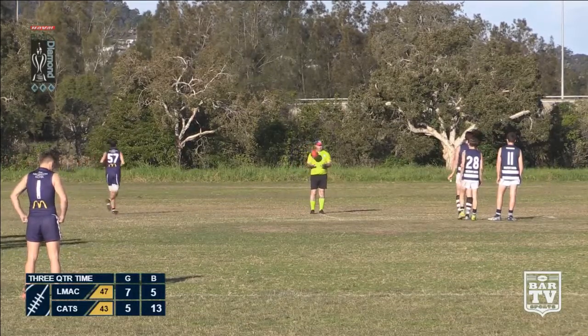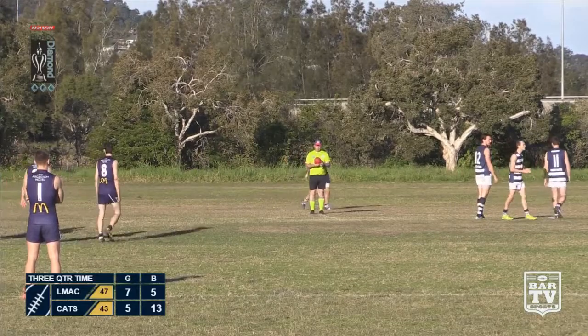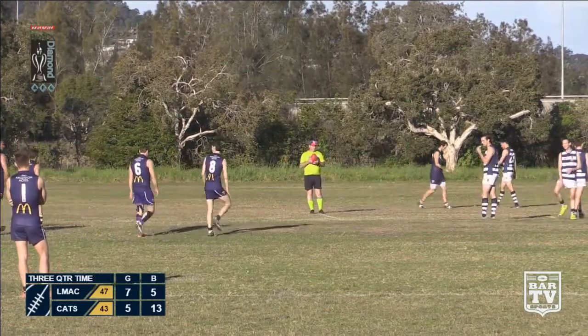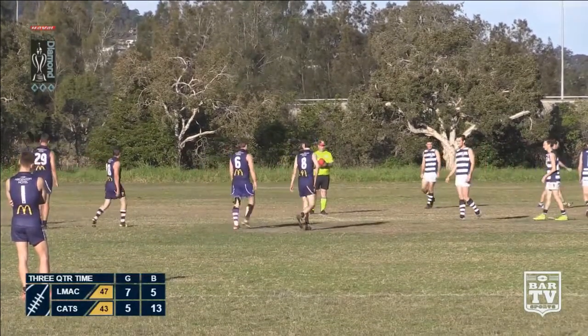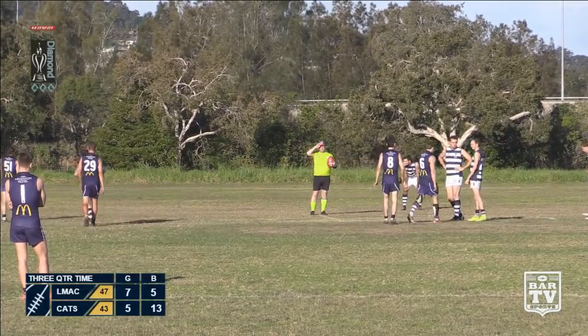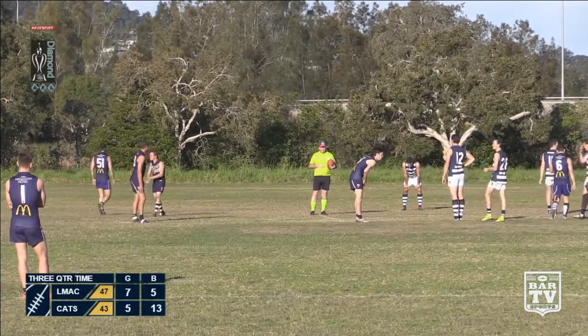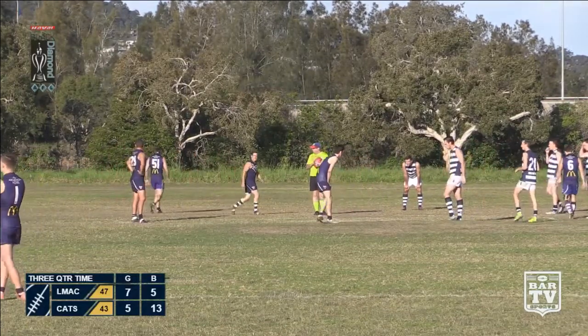So this will be an interesting quarter. I think if Muswellbrook straighten some of their kicking out, they could run away with this. Lake Macquarie just need to fire up, get a bit more ball out of the middle and convert.